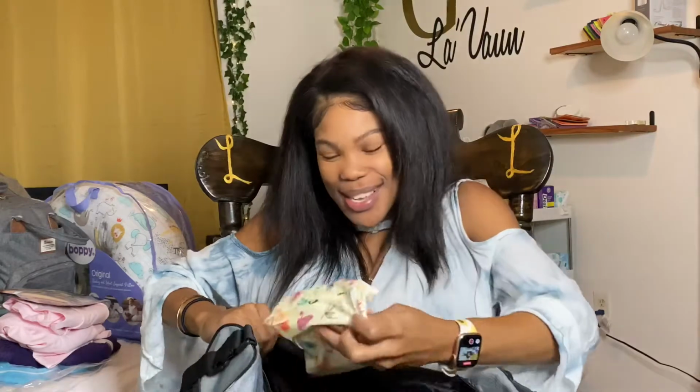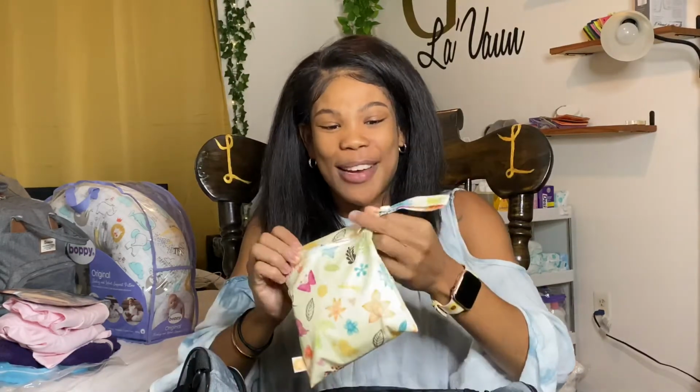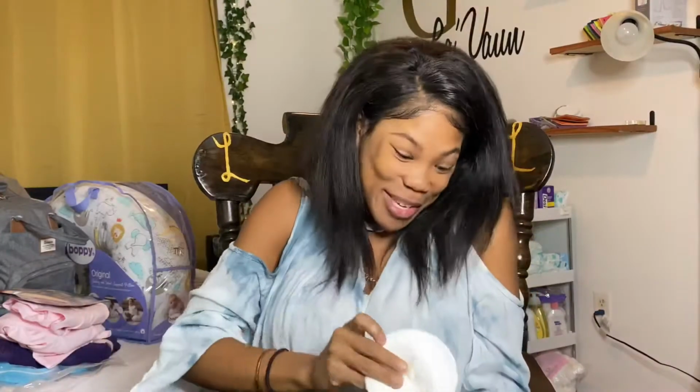I packed some nipple pads just in case my milk comes in when I'm at the hospital. I don't want the milk coming out through my bra and my shirt and everything. It'll make everything probably a little bit messy. I got these from Amazon, and it comes with this cute little bag. And these are all reusable, washable, better for the environment, all of that jazz. So it's kind of large. I don't know if my nipple's gonna fit that, but I have them just in case.